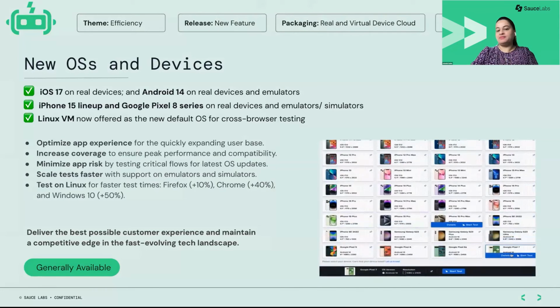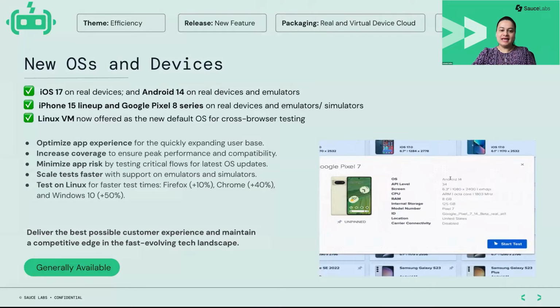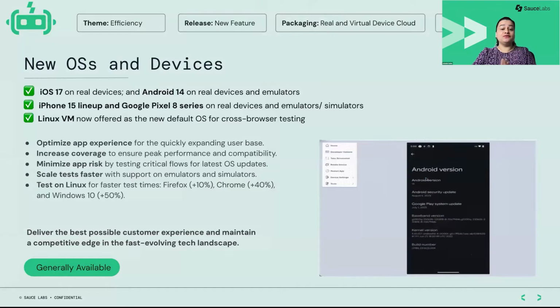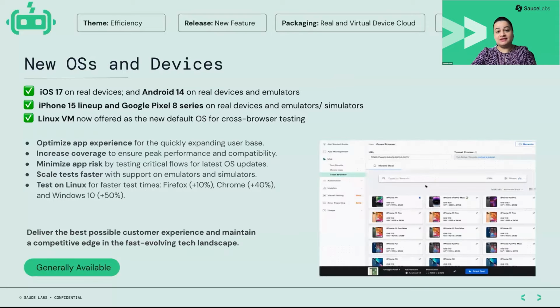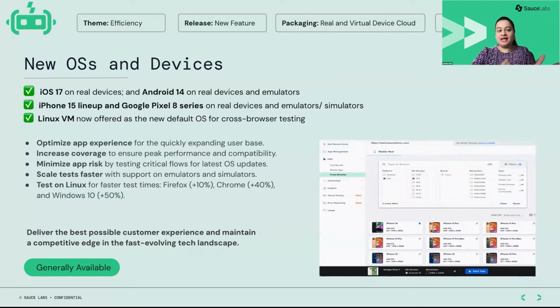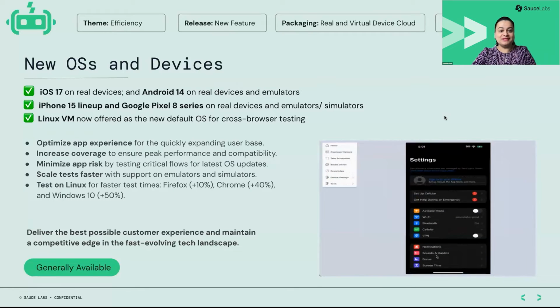As you all know, September and October are time for big releases from Apple and Google, and we are thrilled to announce that we have iOS 17 now supported on real devices, as well as Android 14, the Google Pixel 8 series, and new iPhone 15 lineup supported on both real devices, as well as emulator simulators. With these releases, we really want to enable you to build those cutting edge apps that are ready for the latest OS and devices and help you create a comprehensive testing strategy. And that's why we make sure that we support it both on real devices as well as emulator simulators.